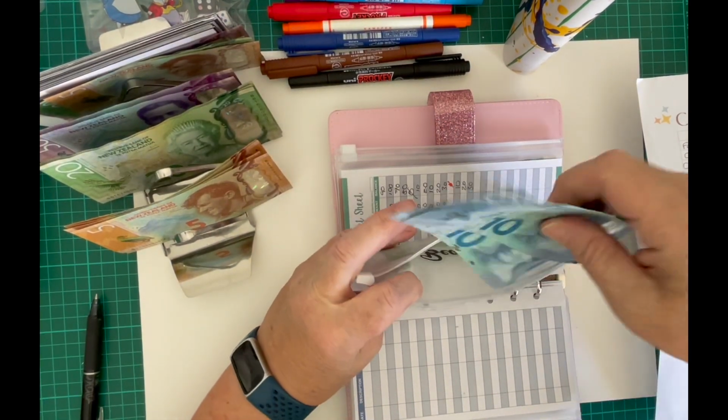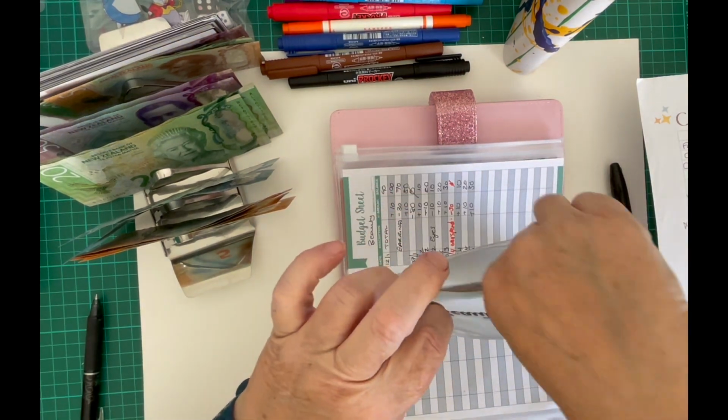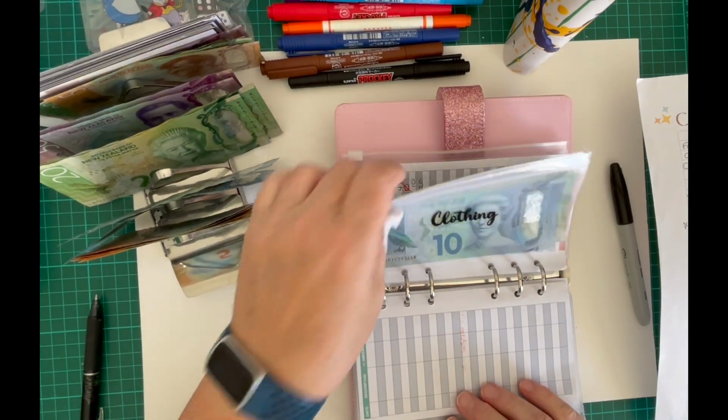I'm going to change these two 10s for a 20. And in Beauty we've got $40. I don't think I need anything to take with me. And again, beauty products are much cheaper in the UK.